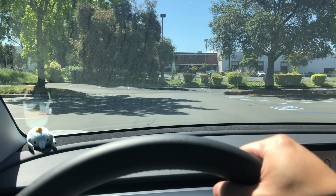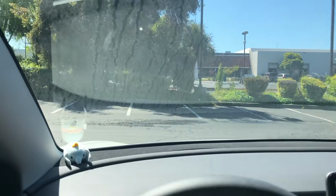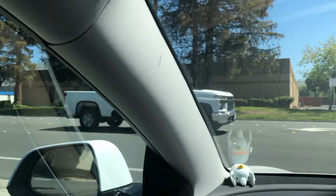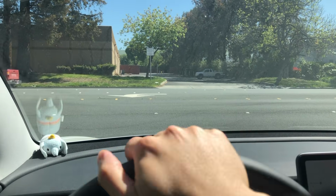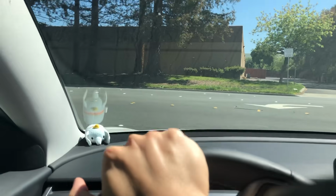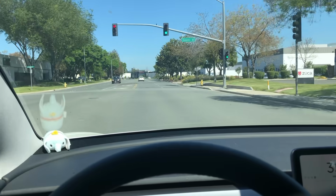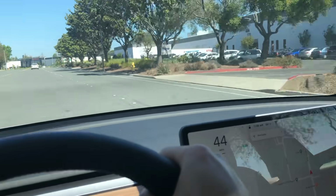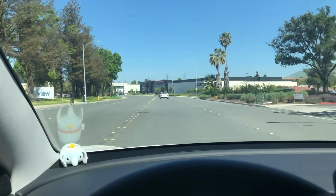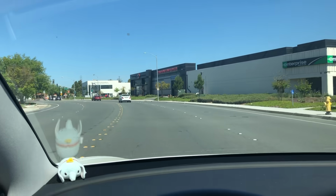Okay, let's go on this fun little test drive since you guys deserve it. So I'm not gonna take you guys too far, just gonna go around the neighborhood. Absolutely peaceful. No car engine sounds, nothing. Love it.